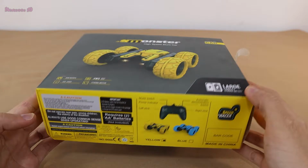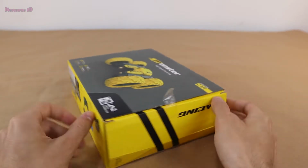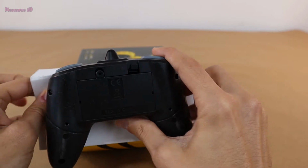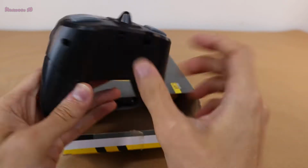Before they became popular, they only had wheels that could rotate 360 degrees. Later, models that can rotate 360 degrees around themselves, called vortex, began to be released. That is my second vortex model stunt car.